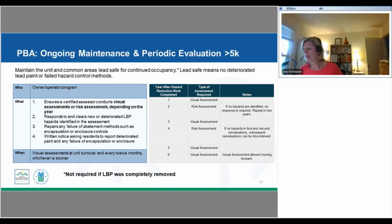But then we have periodic reevaluation, and this has to be conducted within 2 years of hazard reduction activities and repeated 2 years later. So this ends after 2 consecutive reevaluations without finding lead-based paint hazards or failed enclosures or encapsulations. And then after that, they can continue to do visual assessment. So we see on this little chart here, again, who does it? The owner. We're doing a visual assessment or risk assessment, depending on the year, and it needs to be a properly certified person who's doing that.